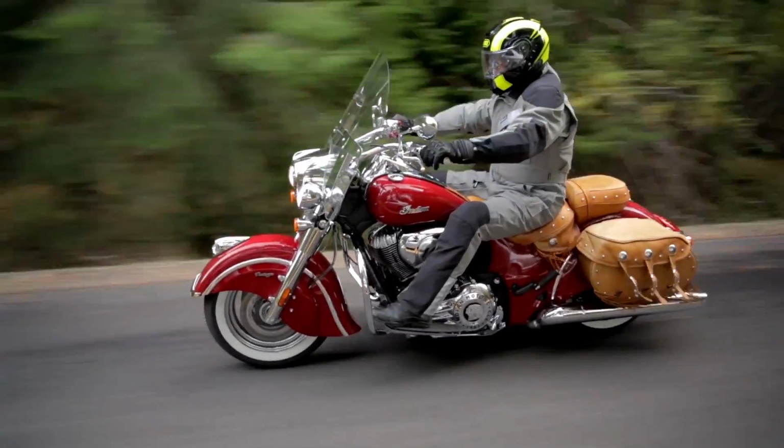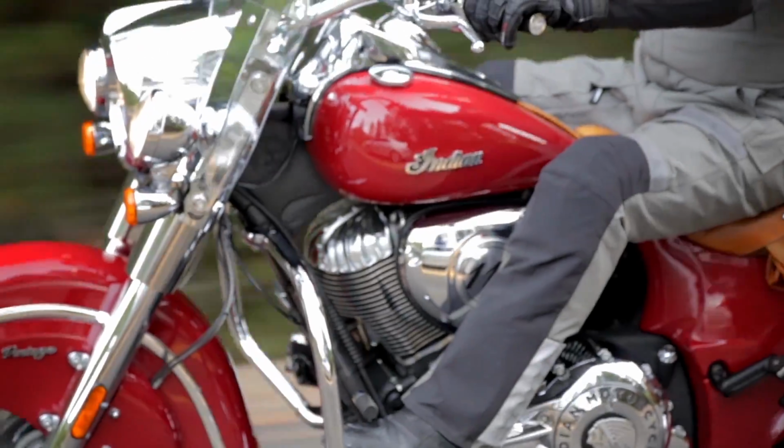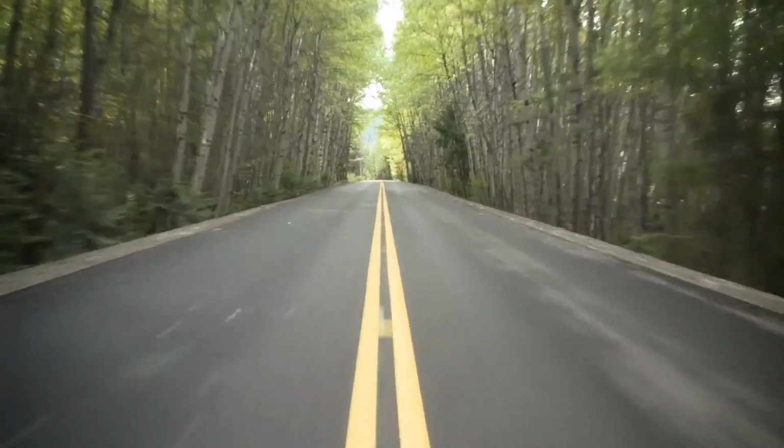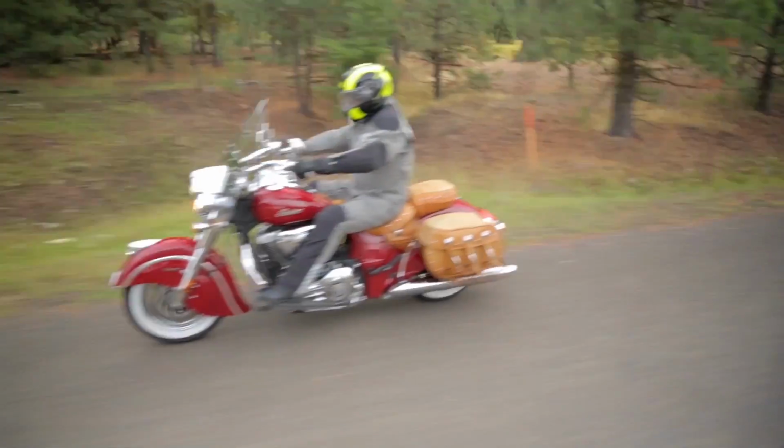The Chief is aimed at the traditional cruiser crowd. It's got slightly different geometry. It steers a little slower, but it's very, very familiar. It's got that loping sensation. It goes down the road with no effort at all.